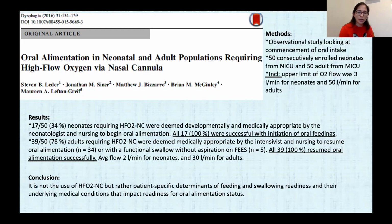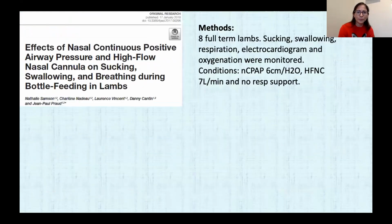And this conclusion received a bit of criticism, with also a letter from Pamela Dodrill and her colleagues from Neonatal Feeding World, really, I guess, cautioning people against these types of conclusions, and saying that more data was needed to safely be able to say that especially neonates can have oral intake with nasal high flow.